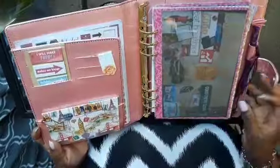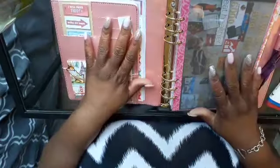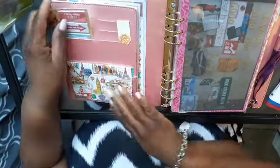But like I was saying, it's all black on the outside. And on the inside, welcome. All right, I hope you can see it in the camera. On the inside, let's just jump right in. It has 6 pockets on this side.